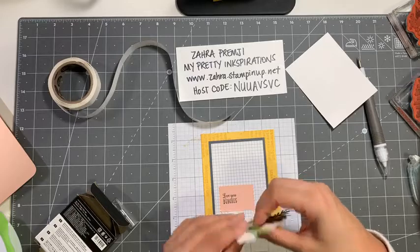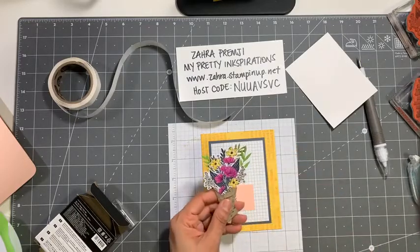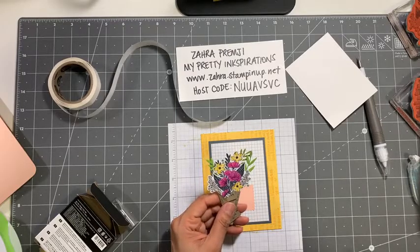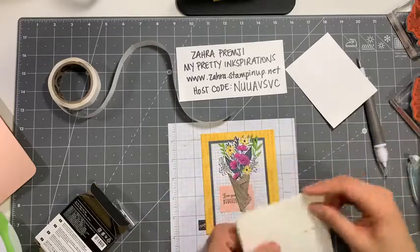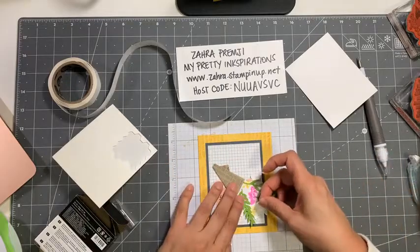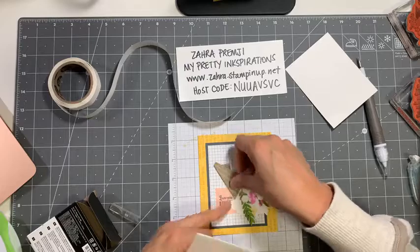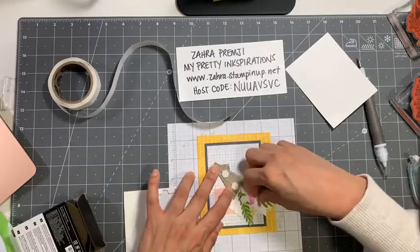Okay, so now we've got this stuck down, and now we can set it down onto our card. Just going to pull out my dimensionals here, and we will put this down. So you can use your dimensionals to further secure the leaves on the back of your arrangement.